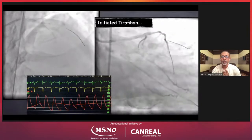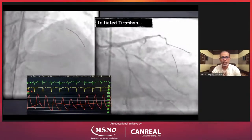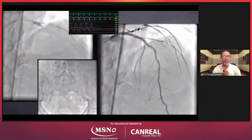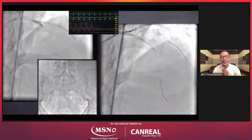So he was on heparin, he was on aspirin, he was given a loading dose of clopidogrel in the casualty, and was taken up for the procedure. Finally, we had to dilate the diagonal branch. We had to do multiple balloon dilatations, and that was the final result.